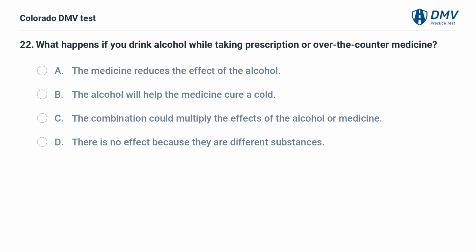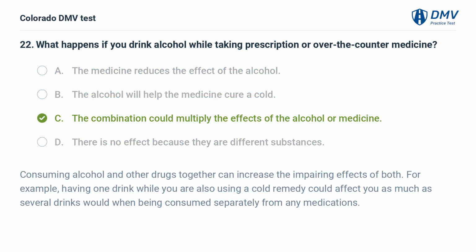What happens if you drink alcohol while taking prescription or over-the-counter medicine? A. The medicine reduces the effect of the alcohol. B. The alcohol will help the medicine cure a cold. C. The combination could multiply the effects of the alcohol or medicine. D. There is no effect because they are different substances. C. The combination could multiply the effects of the alcohol or medicine.